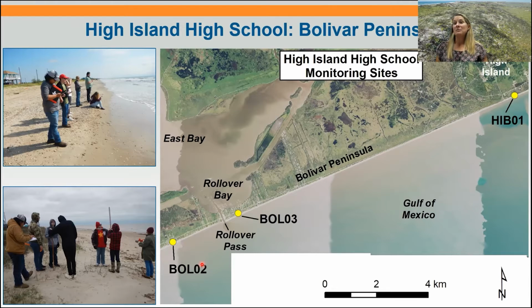They joined the program in 2016, and they have 3 monitoring sites that we've been looking at along Bolivar Peninsula. BOL2 and BOL3 are on either side of Rollover Pass, which was closed in 2020. There were several years where there was discussion about closing this pass.